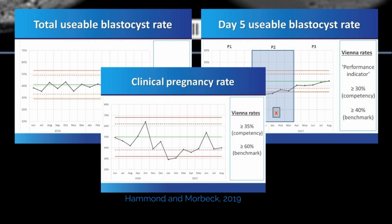So going back to my 3 categories of things we need, we want something that's easy to get. All 3 of these are easy to get. Hopefully you have this readily available to be able to analyze. Meaningful, all 3 of these we think are meaningful. I still believe total usable blastocyst rate is a meaningful metric, and clinical pregnancy rate obviously is. And then timely. And as you can see, clinical pregnancy rate is not timely relative to the other ones. So a good example of why we believe that day 5 usable blastocyst rate is a good metric.